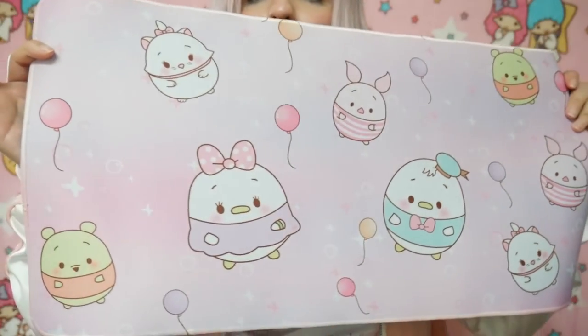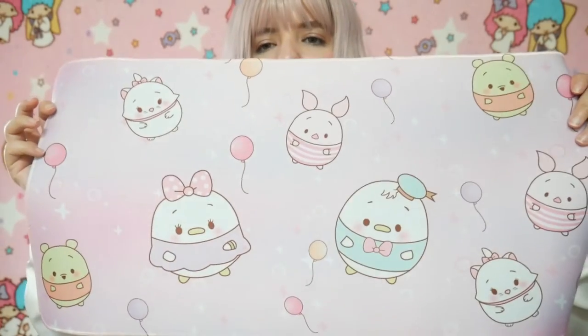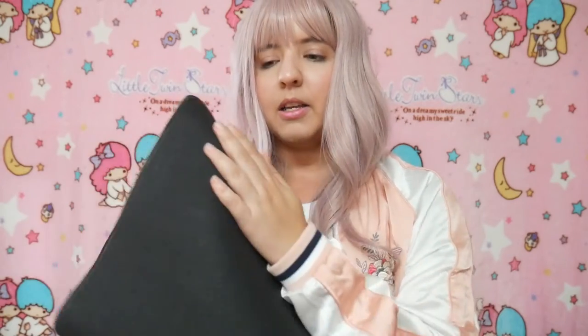This is going to look very cute on my desk at work. I'm planning on making my desk at work look very cute and stuff. So this is one of the things that I got for my desk, and it also feels and looks very high quality. Even on the back, it has rubber, so it's not gonna slide or anything like that.